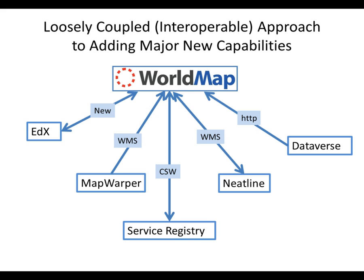MapWarper is an online map georeferencing platform. So if you scan a map from the library, a paper map, you can upload it to WorldMap, georeference it online, and then bring it into WorldMap directly or as a map service. So all of these things are things that we don't want to go and build into WorldMap. They extend the power of WorldMap, but probably more importantly, WorldMap is able to help and extend the capabilities of these other open source platforms.